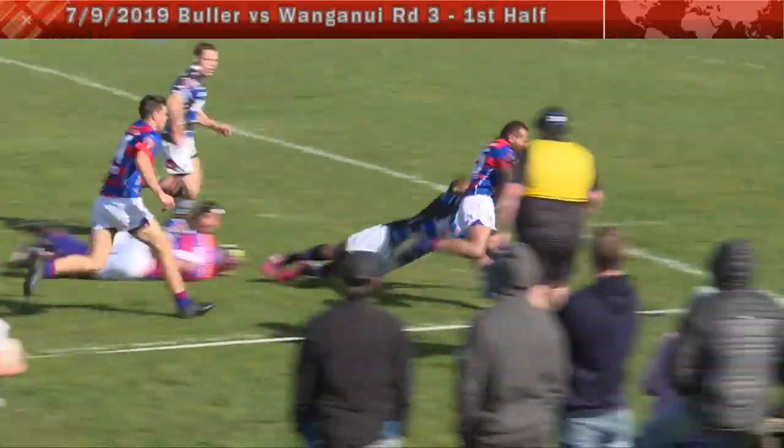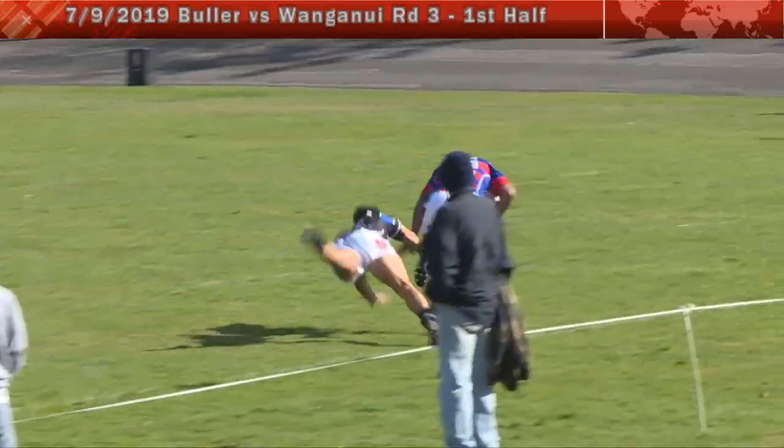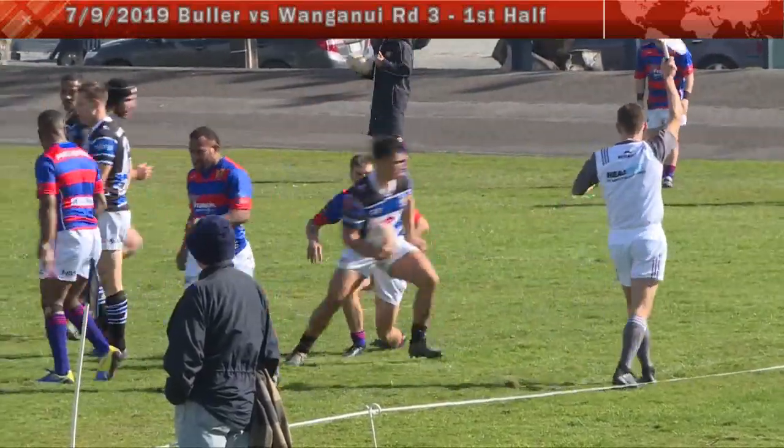Lash gives it up there to the cock. Kalikabeki, he slipped one, he slipped two. Got a couple of players inside him. He's going to go around the fullback. Oh, he is, but he just falls down. He's out. He's just put his foot. Well, good work there from Kalikabeki down this right-hand side.